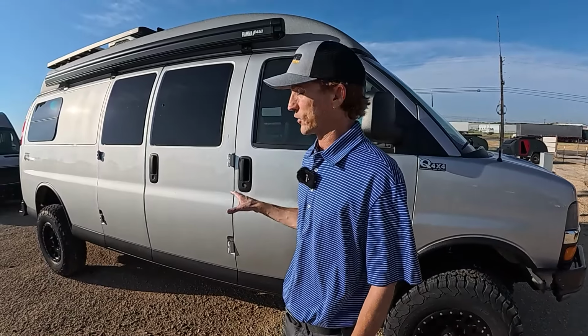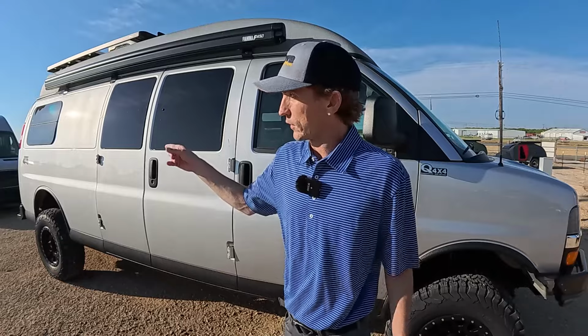This is our Chevy Express van, and the Chevy Express vans are really cool. That's actually what ours is. I really like them because they're a full truck. You've got the truck frame, you've got all the towing capabilities, you've got the big V8 motor, and with the Quigley conversions, you've got the true four-wheel drive.